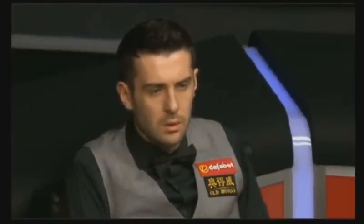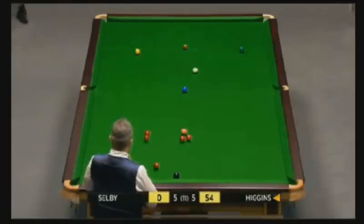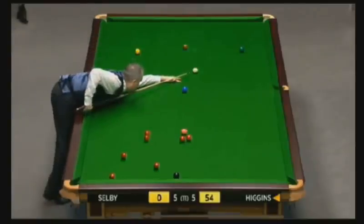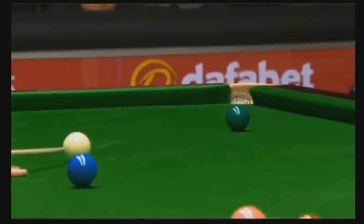Well, Mark knows that there's a bit of work left to be done yet. He's gone too far with the cue ball, and the green and the yellow are both off their spots, so they're not as easy pots as they would have been. Yeah, he put all his concentration into potting that last red, Dennis, didn't he? And I don't blame him. Circumstances, he just lost the cue ball a little bit.